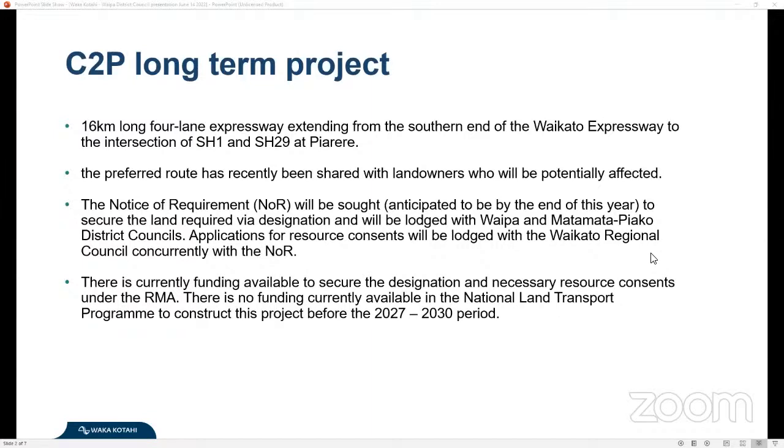Currently, in terms of funding for the project, we've got funding to do the designation and get resource consents, but what we don't have is confirmed or guaranteed funding at the moment for the construction phase of the project. And that's normal for these kinds of projects. Because they're such long-term projects, it's perfectly normal for us to go through the procurement phase and the designation phase before we confirm final construction funding.